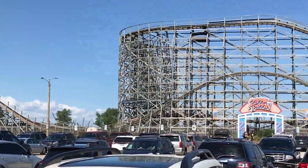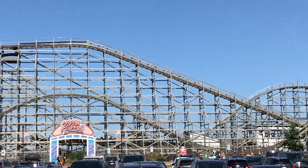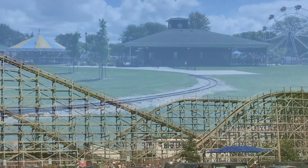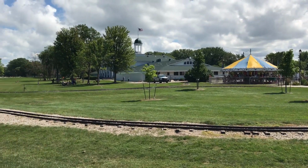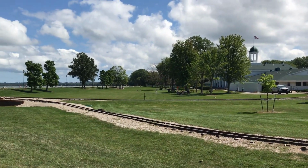The wooden roller coaster is called Zippin' Pippin'. The park has two train rides, but I will come back to that. The reason we went today is to ride the giant Ferris wheel.